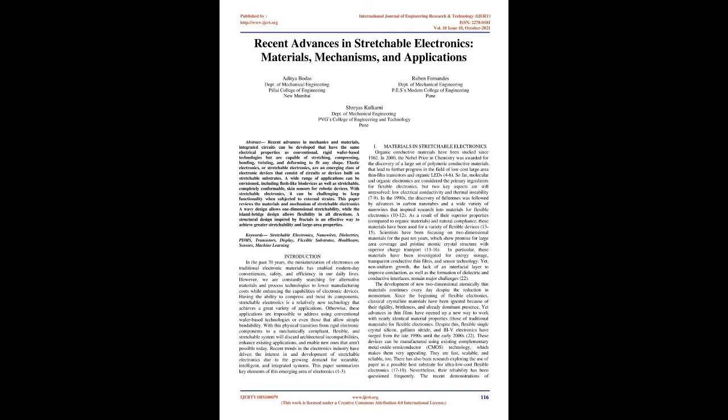Integrated circuits can be developed that have the same electrical properties as conventional, rigid wafer-based technologies but are capable of stretching, compressing, bending, twisting, and deforming to fit any shape. Elastic electronics, or stretchable electronics, are an emerging class of electronic devices that consist of circuits or devices built on stretchable substrates.